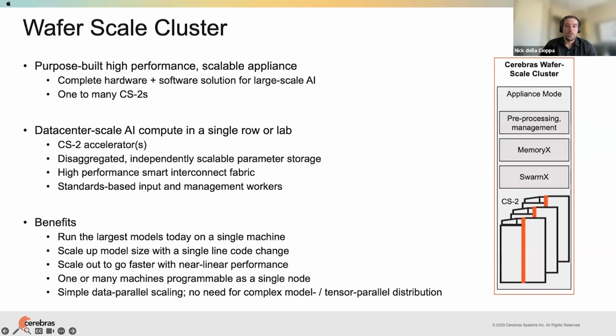Input pre-processing nodes, those run the data loader and feed the CS2 with data fast enough to ensure that the compute is saturated on the CS2. And so all of these building blocks make up the wafer scale cluster appliance. And it operates in a mode that we call weight streaming, which I'd like to talk a little bit more about in the next slide.